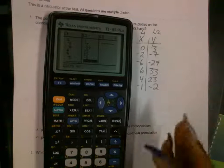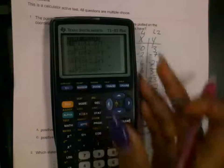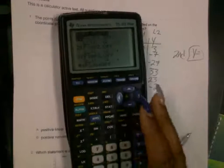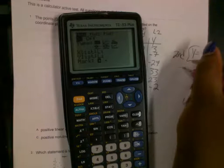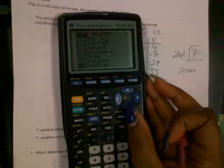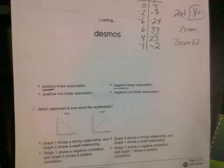Now, after you type them in, you press second, Y equals. You can go second button and the Y equals button, and you turn it on. So you press enter and enter. Then you press the zoom button and go down to Zoom Fit. Zoom Fit will give you the scatter plot. From there, you decide what type of relationship it is. Is it positive? Is it negative? Is it a positive or negative association?